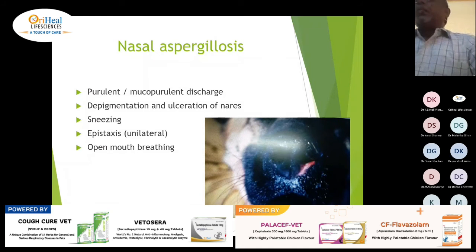That is reverse sneezing. You usually find it with foreign bodies in the hard palate or soft palate, or mites. Those are the conditions where you see reverse sneezing. Reverse sneezing is sometimes very difficult to diagnose. Epistaxis also occurs in nasal aspergillosis. A unilateral epistaxis is always before the palate; bilateral is after the palate. So if it is unilateral epistaxis, always suspect nasal aspergillosis, and you always have open mouth breathing because the nose is going to be blocked.